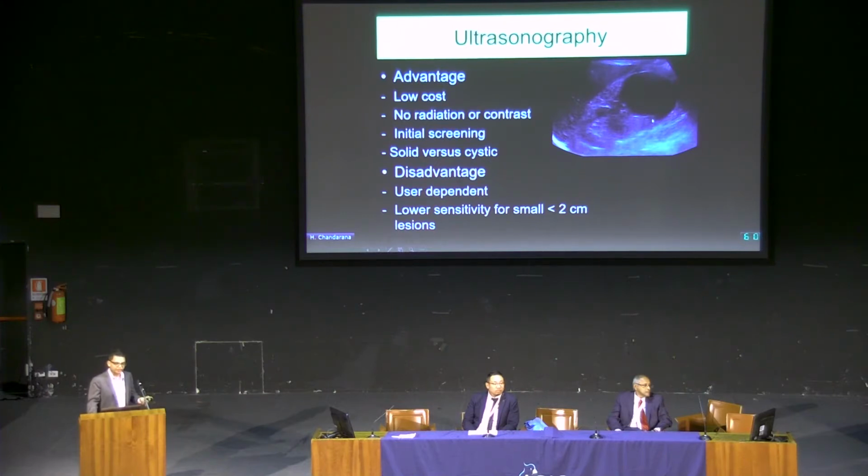The disadvantage of ultrasound is that it's user-dependent. At least in the United States, we, as radiologists, don't scan our patients. Techs scan the patients, and we actually are not always present in the room, so it's user-dependent on the quality of your techs. And as a result, studies have shown that it has a lower sensitivity for small, less than 2 centimeter lesions.